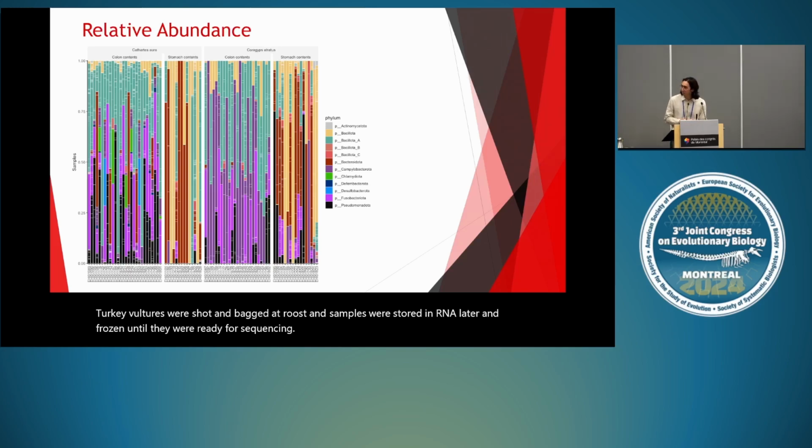Just getting to relative abundance quickly, I just wanted to show that we found similar results to the previous study in 2014. We see high concentrations of Fusobacteria and Clostridia. Clostridia are included in the phylum here, Bacillota A. There are some differences between the species, but primarily the differences are between sample types. So turkey vultures in their colon contents generally contain more Pseudomonadota.